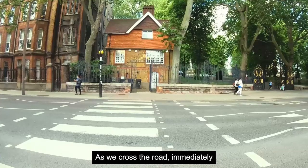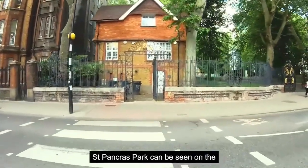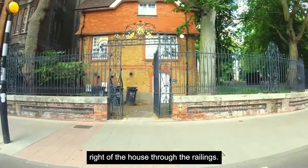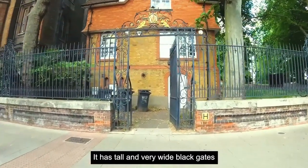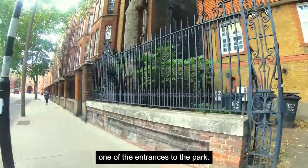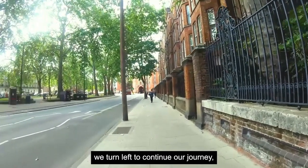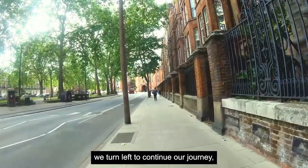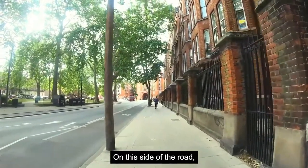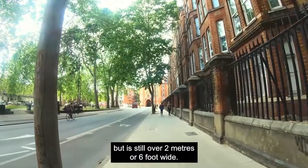As we cross the road, immediately in front of us is a red brick house. St Pancras Park can be seen on the right of the house through the railings. It has tall and very wide black gates with gold detailing, and this is just one of the entrances to the park. As we finish crossing the road, we turn left to continue our journey, leaving the park gates behind us. On this side of the road, the pavement is a little narrower, but is still over 2 metres or 6 foot wide.